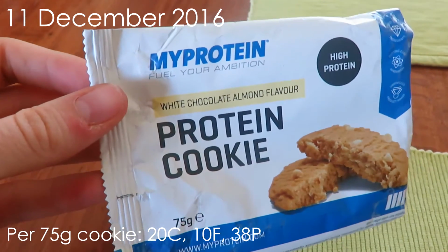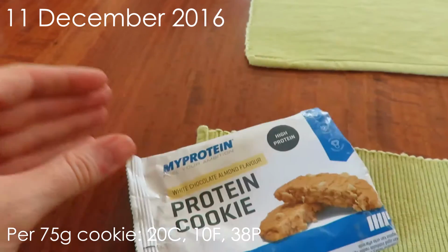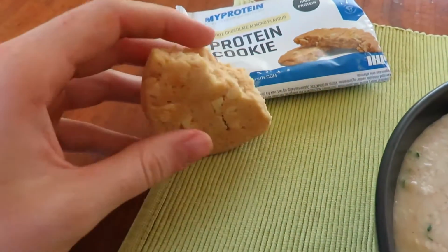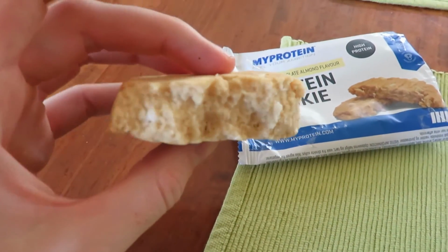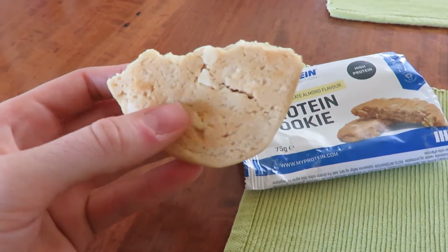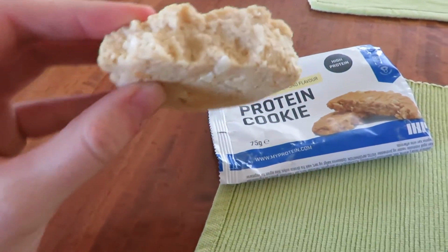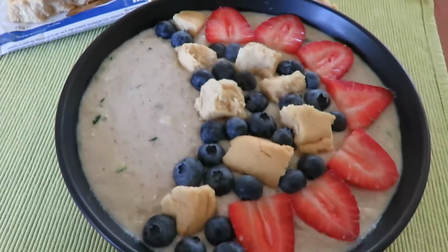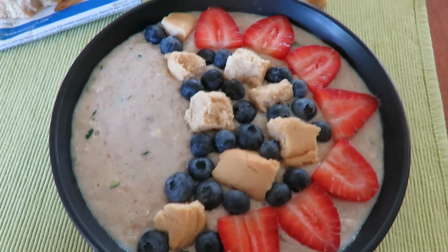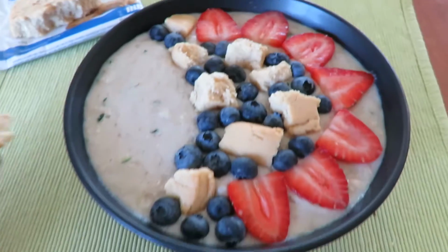Okay, so today I'm gonna try the white chocolate almond protein cookie. Macros are pretty damn good, but I'm only gonna have half of it. So it is super duper thick. Look how thick that is, amazing. You can see the white chocolate bits in there. So I've put it on top of my oat bowl as per usual, but I've got an extra bit which I'm just gonna try separately before my oats.